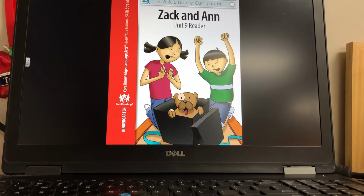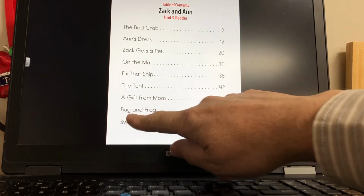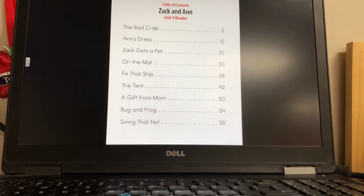We got our story, Zack and Anne, and we are going to read another story. I think this is the last one on this side of the table of contents, right? Yesterday we read Bug and Frog. That was kind of a weird story where Anne tried to eat Zack in pretend, not real life, of course. But today we're going to read the last story.